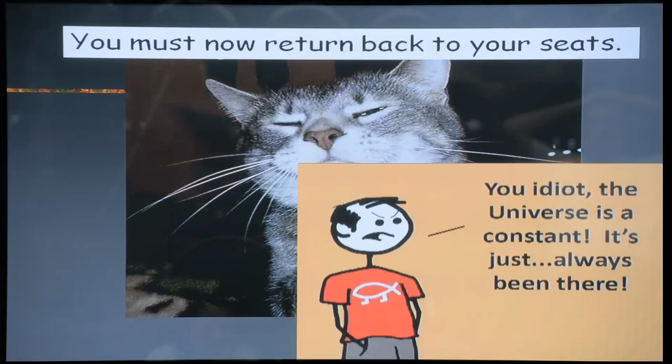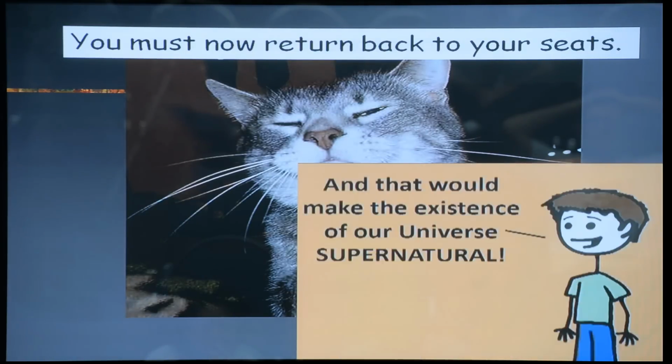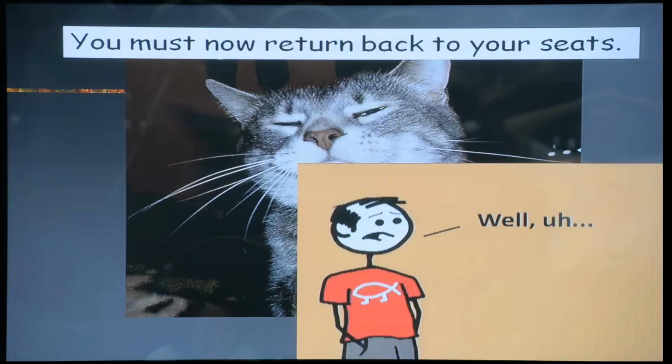You idiot. The universe is a constant. It's just always been there. Well, if you're right, that means the universe defies the law of cause and effect, doesn't it? And that would make the existence of our universe supernatural, which means we both believe in a supernatural cause for our existence.